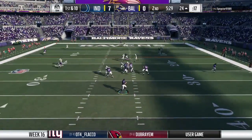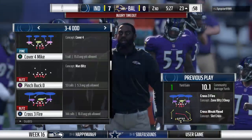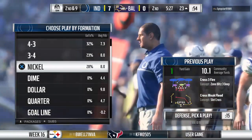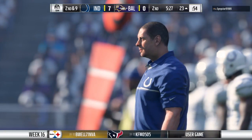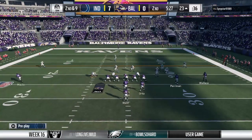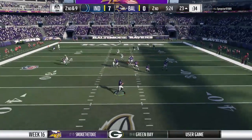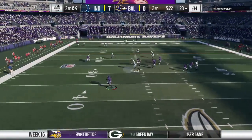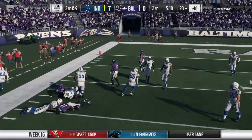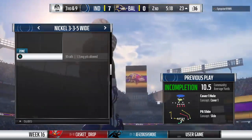First and 10 here for Flacco. To the sideline. Wow, what a catch. Doesn't get a lot out of it, but he is able to keep the feet in bounds. Offense walks to the line for play number 7 of the drive. Once more, it's Flacco. Being chased out left. And incomplete there. A nice hit. Jars the ball free and brings up third down.